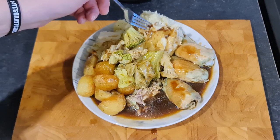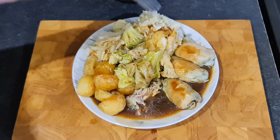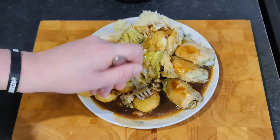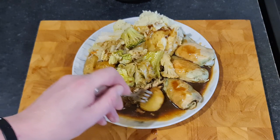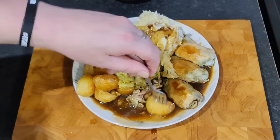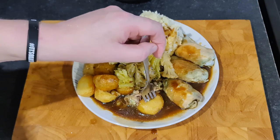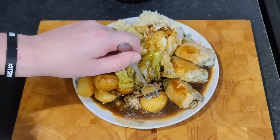The mash, I was lazy. I didn't peel the potatoes for the mash. I did wash them. Got our roast potatoes. I didn't peel them either because I was being very lazy. But we're not here for that. We're here for that chicken and that gravy. The first time I did it, the gravy went green, but I didn't use Bovril and I didn't use a corn starch. So I think that's what's kept it a gravy colour.